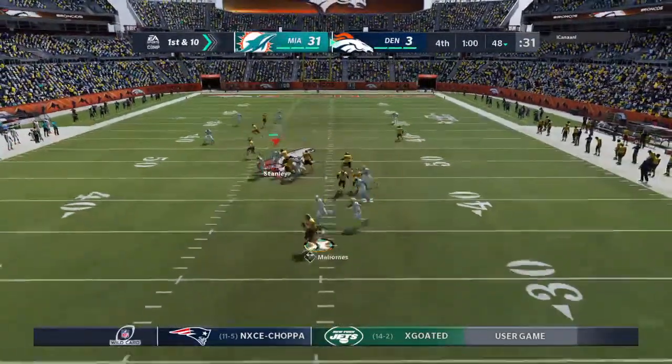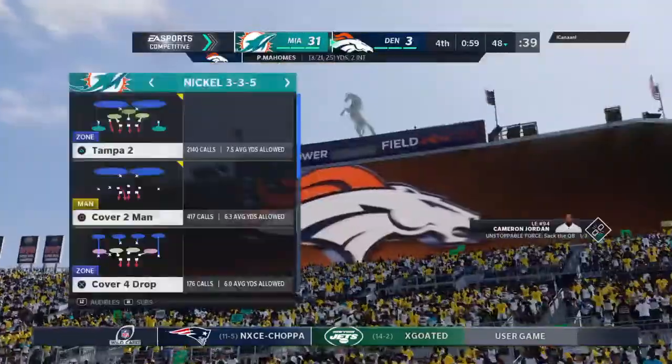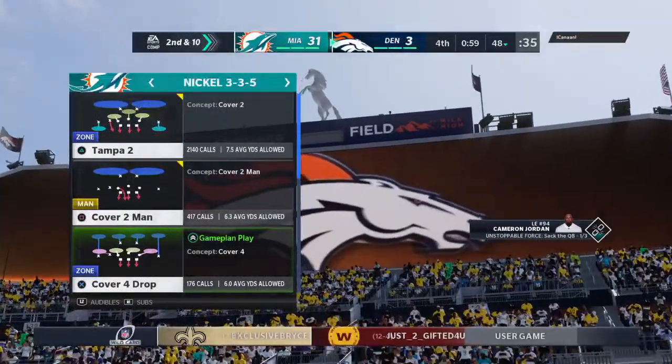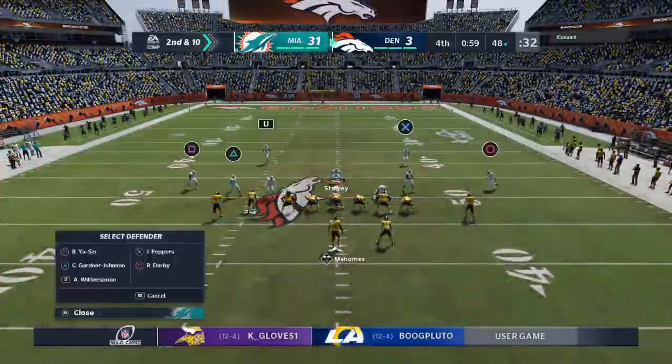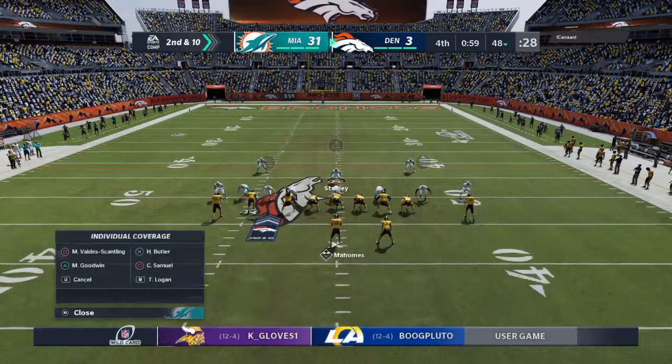Throwing on first down is Mahomes. And that's going to be incomplete. Curtis Samuel, the intended target, but it's going to be second down. That incompletion is not a surprise with the way that this one has gone, and the frustration, the body language is evident everywhere. This team, they've really been put through the ringer in this one.